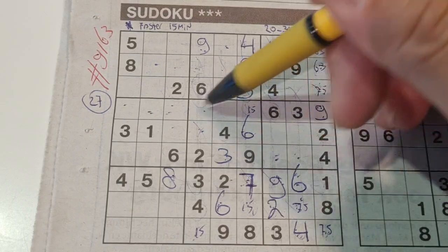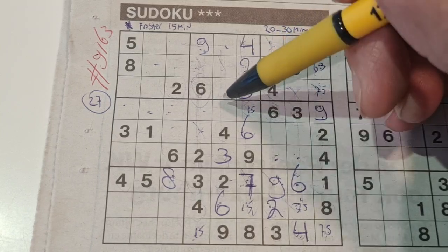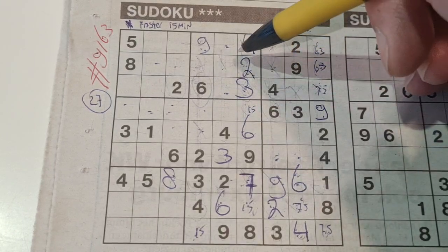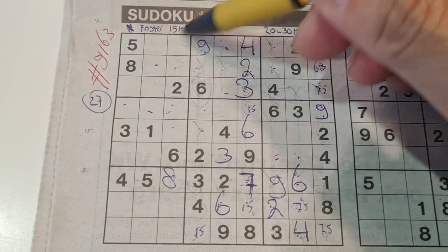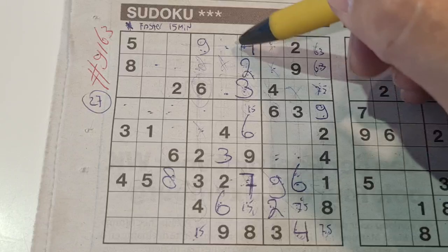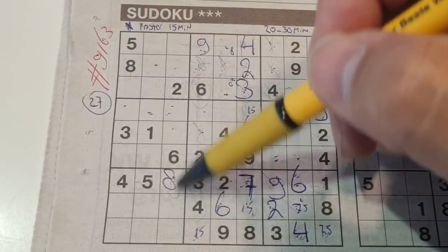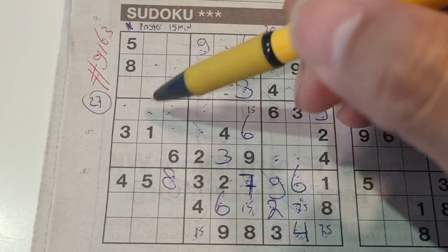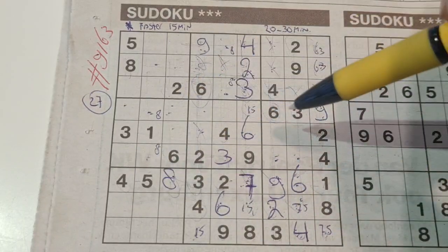6, 3. Well, in this big square we have 4 missing numbers. One of the missing numbers is an 8. We have 8 in this row, no 8 in these 2 boxes. So the 8 could be here, could be there. 8 in this column, 8 in the third column, so the only 2 places left with 8 could be here, could be there.